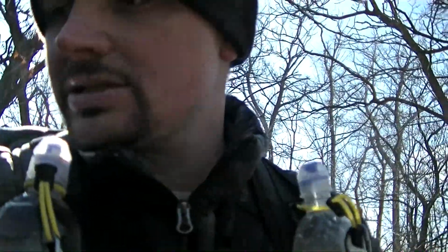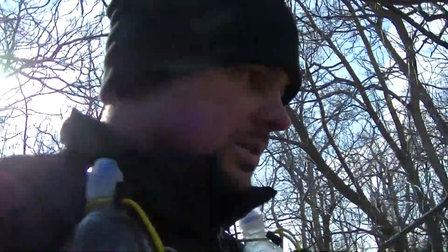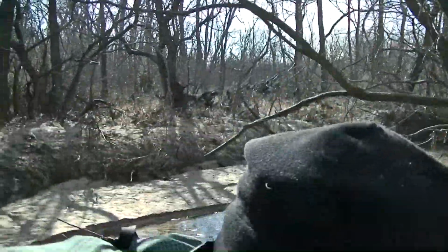Okay. So inside bends on the creek are deep sand. This is scary. Spooky. Now I'm really cautious about taking my next step. Every time I step, I sink in a little ways. Much better.